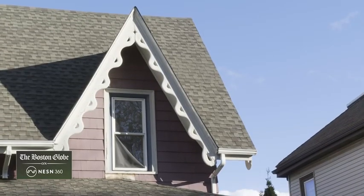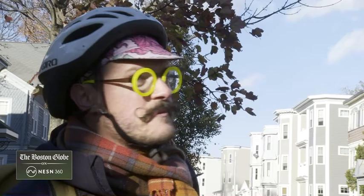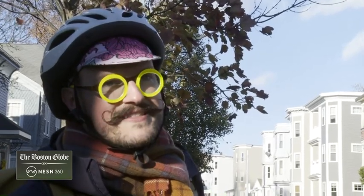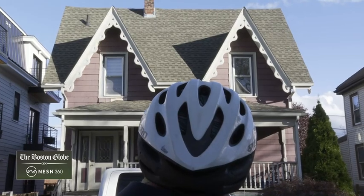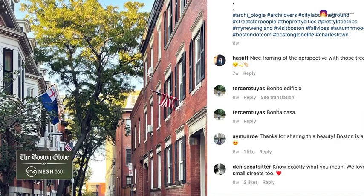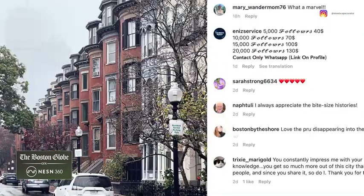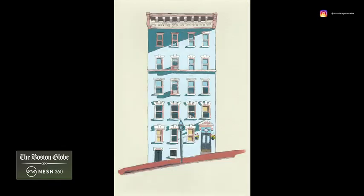I've been following this house for a very long time, and it's been an early inspiration. When I moved to Boston in 2011, it was just part of my walk back to my house, and I ended up painting it. I'll go around the city taking photos that might become Instagram posts. They might become illustrations on works of paper, or they might become larger paintings.